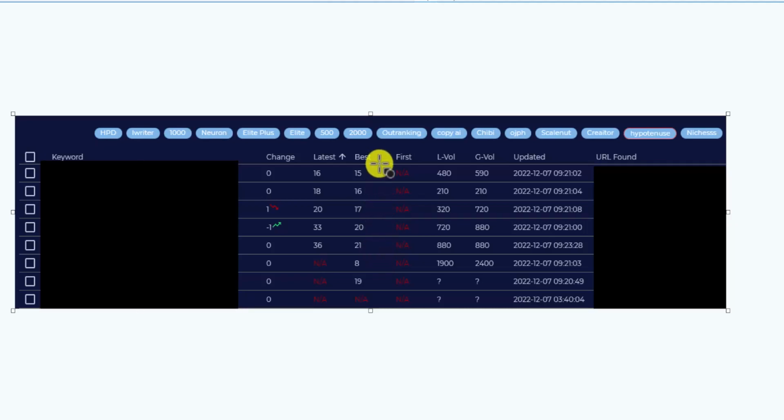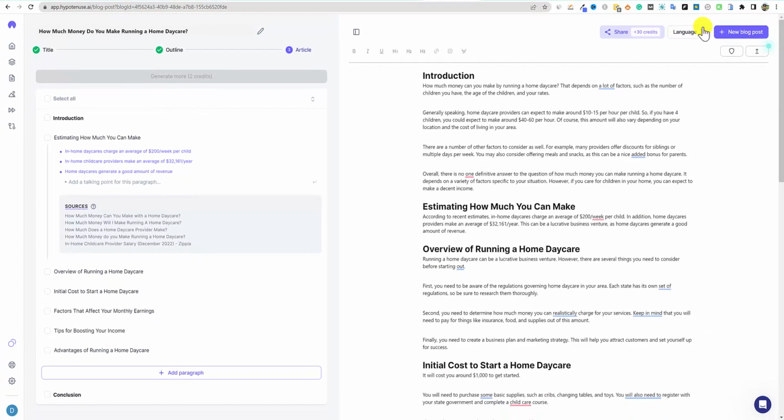I literally published them after reading them and just spending 5 minutes fixing some things. I went and published this straight from Hypotenuse onto the website, and they started ranking. Really, really good stuff. So I'm going to save this one. I think it automatically saves.